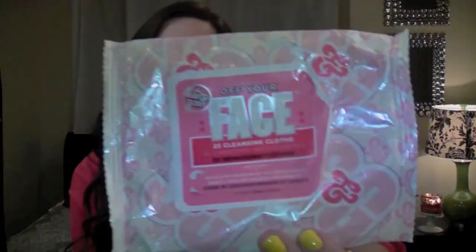So these are the ones that I am repurchasing now, and they are the Off Your Face Soap and Glory wipes. Really, really good. Really like them. Like I said, these were just ones that I had been buying out of habit. They weren't bad, but I definitely prefer these ones.